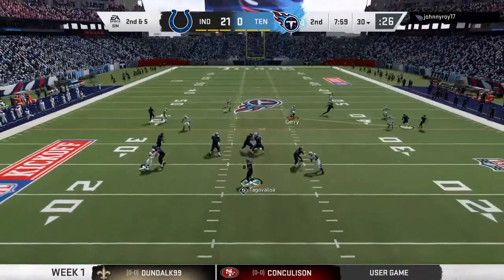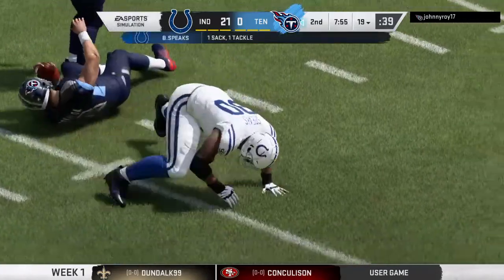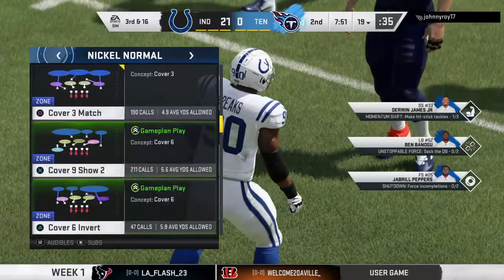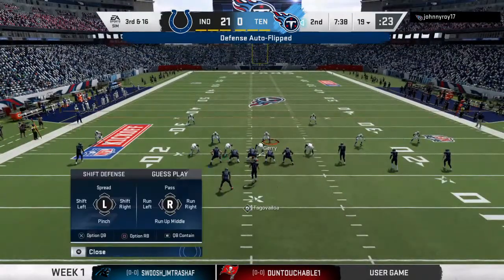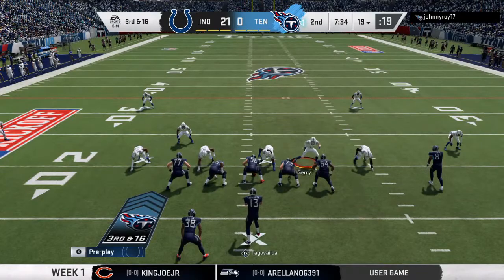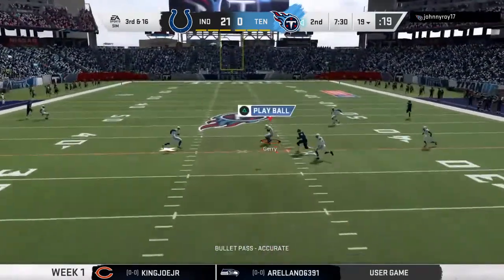2nd and 5. Nowhere to escape, and he goes down. It was Breland Speaks getting home to the quarterback that time. 3 scores down, not even a halftime yet. They are not getting much generated offensively. They've got to figure it out. It's tough because this defense just seems to be playing with so much confidence right now. They really are. They are on their toes, and they're getting at him.